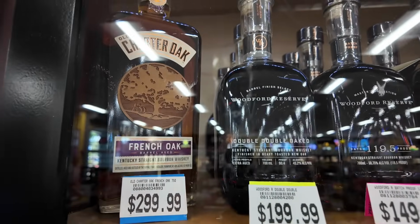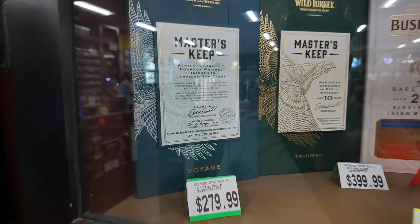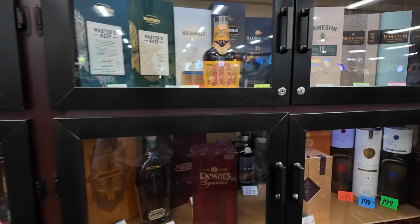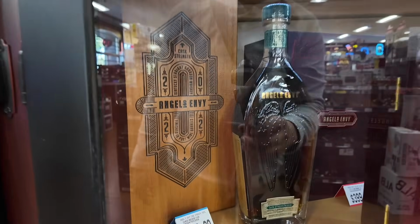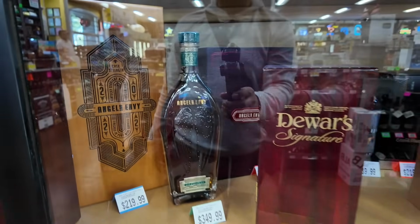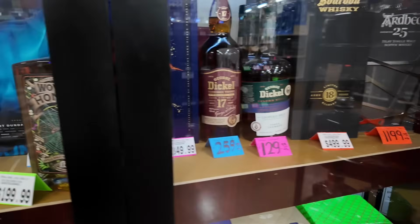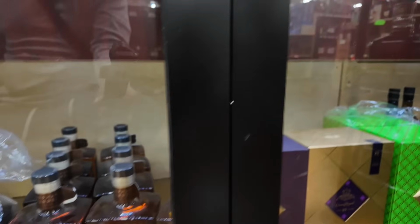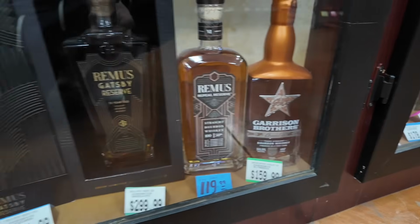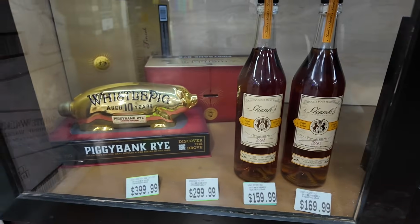Charter Oak here. It's a French oak. We got some Wild Turkey Master's Keep. OGD. Angel's Envy here. Looks like a cask strength rye. Haven't seen that before. And mixing things here, some Orphan Barrel, some Dickel, Garrison Brothers. There was a Cowboy bourbon, I think, back there too. I may not have said anything, but I'm sure I got some footage of it.